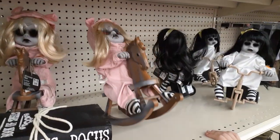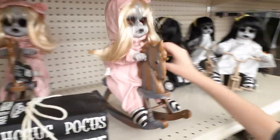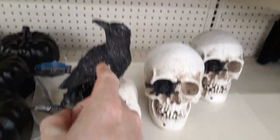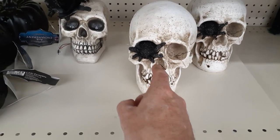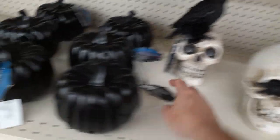Oh, that's what she does. She rocks. Yeah, eyes don't light up on the horse, no. How much was she? She's $20. And then they got another skull. Looks like this one with the herpified glitter crow on it, which I'm not gonna touch. That guy's $14. I'd go with the least herpified glitter, which is the spider sticking out of the skull.